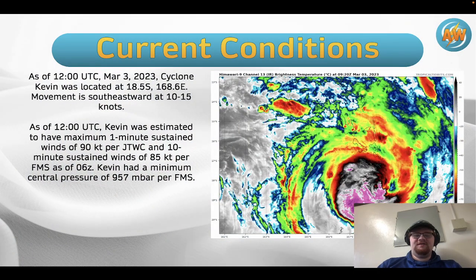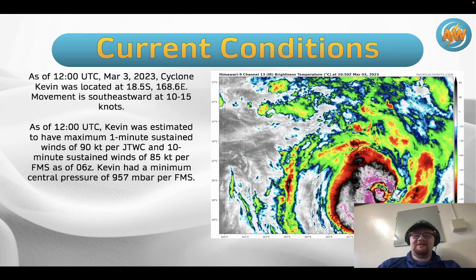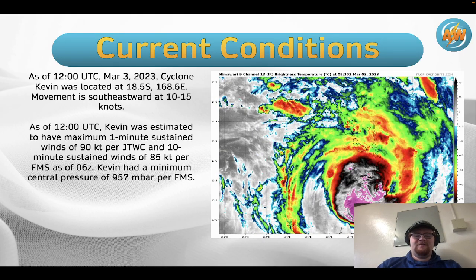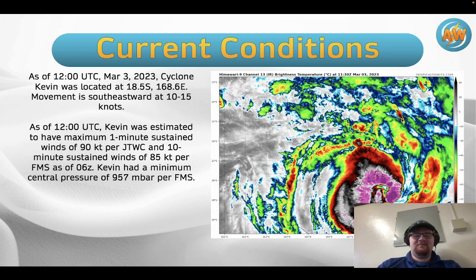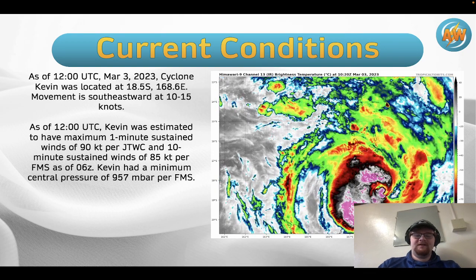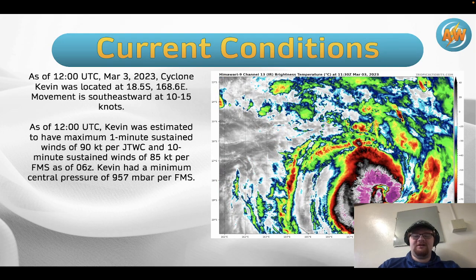As of 12 o'clock UTC today, which is March 3rd, Kevin was located at 18.5 degrees south, 168.6 degrees east. Movement is southeastward at about 10 to 15 knots. Kevin was estimated to have maximum 1-minute sustained winds of 90 knots according to the Joint Typhoon Warning Center, and 10-minute sustained winds of 85 knots per the Fiji Meteorological Service as of 6Z today. Kevin had a minimum central pressure of 957 millibars per the Fiji Meteorological Service.